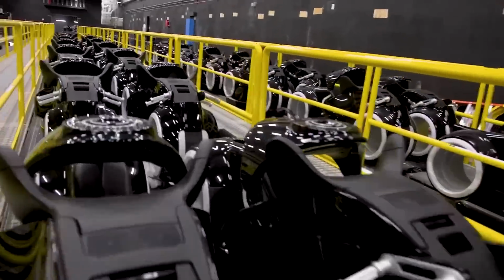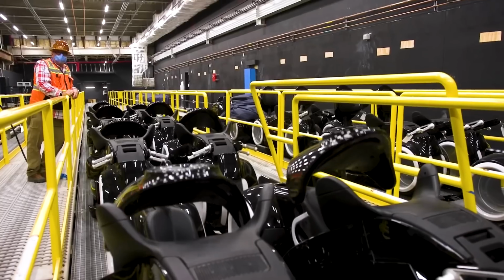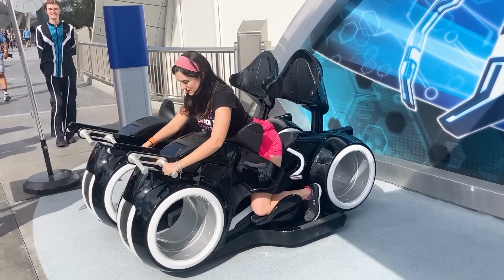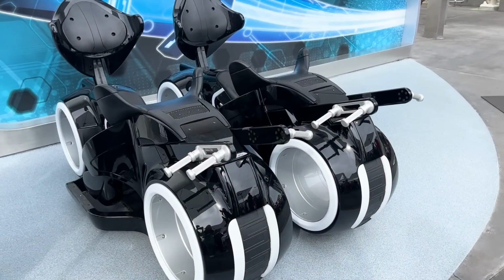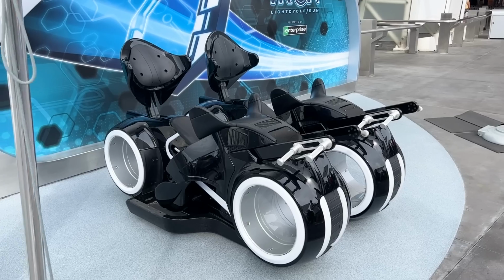The typical TRON vehicle has a locking feature that comes in on part of your legs, as well as a back plate that comes down to secure you in place. So you will have to lean down to get into the right position to take hold of those handlebars, and you'll need to fold your legs into the proper position for the locking mechanisms to come down and secure you even further. Now, the back plate does not lock you in, but it does provide some structure there. You can sit up while riding this ride. You don't have to be leaned over the whole time.